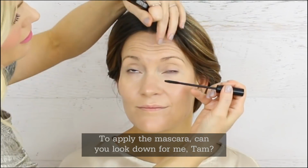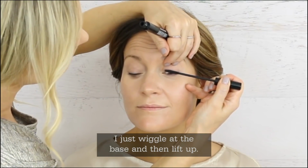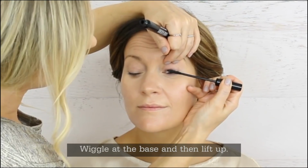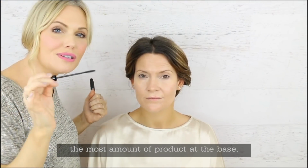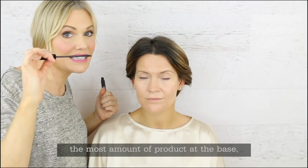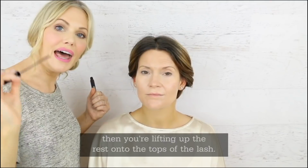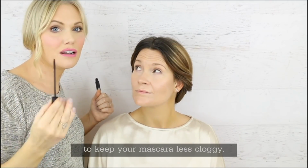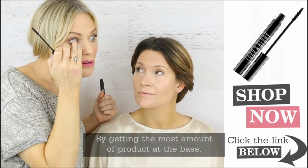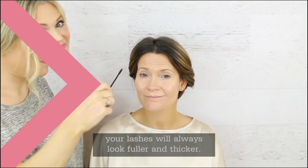So to apply the mascara, if you look down for me, Tam, I just wiggle at the base and then lift up. Wiggle at the base and then lift up. And by wiggling at the base, it means you get the most amount of product at the base, and then you're lifting up the rest onto the tops of the lash. And that helps with any mascara application to keep your mascara less cloggy, and by getting the most amount of product at the base, your lashes will always look fuller and thicker.